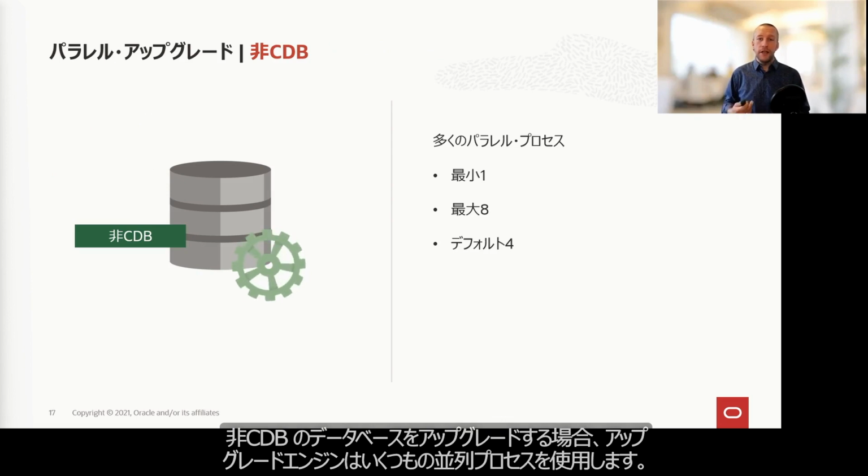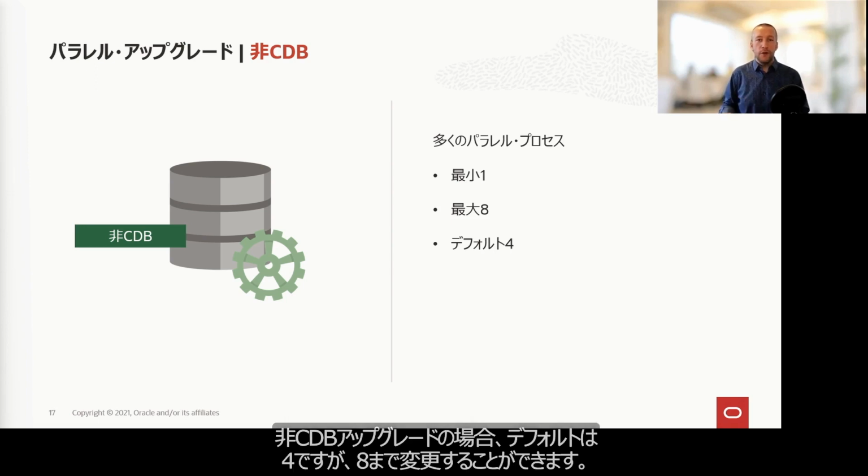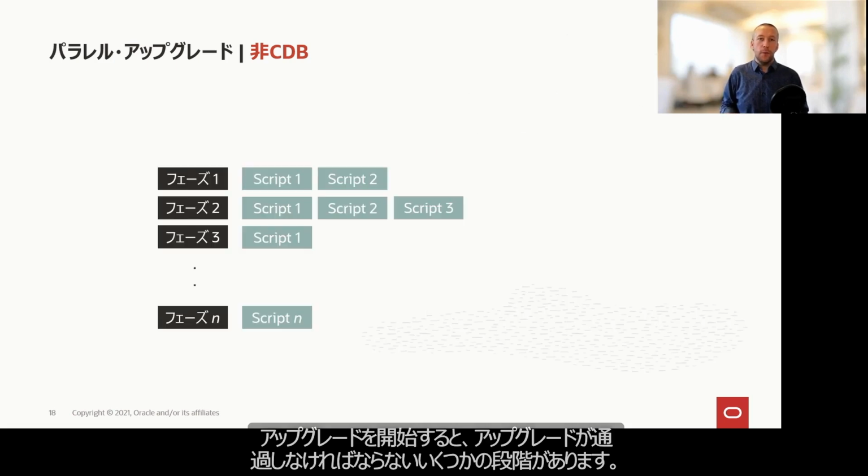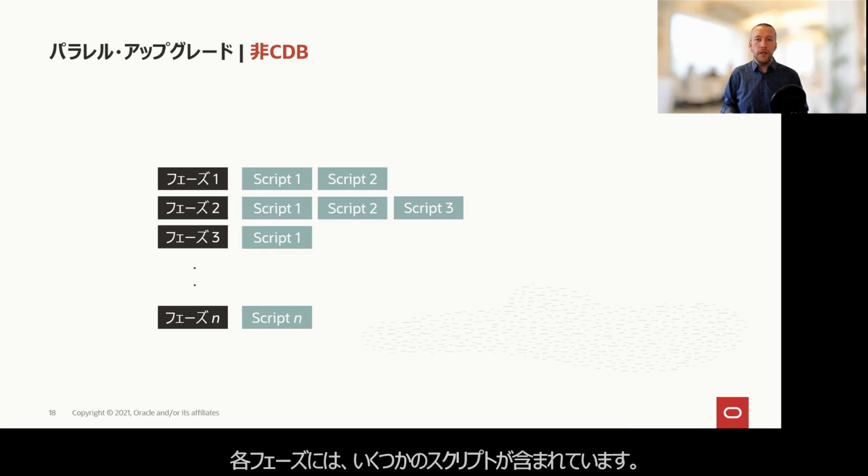When you upgrade a non-CDB database, the upgrade engine will use a number of parallel processes. For non-CDB upgrades, the default is 4, but you can change it all the way up to 8. In the following example, I'll be using 2 parallel processes, which is equal to calling dbupgrade with minus lowercase n and then 2. When you start the upgrade, there is a number of phases that the upgrade has to go through. Each of the phases contains a number of scripts.